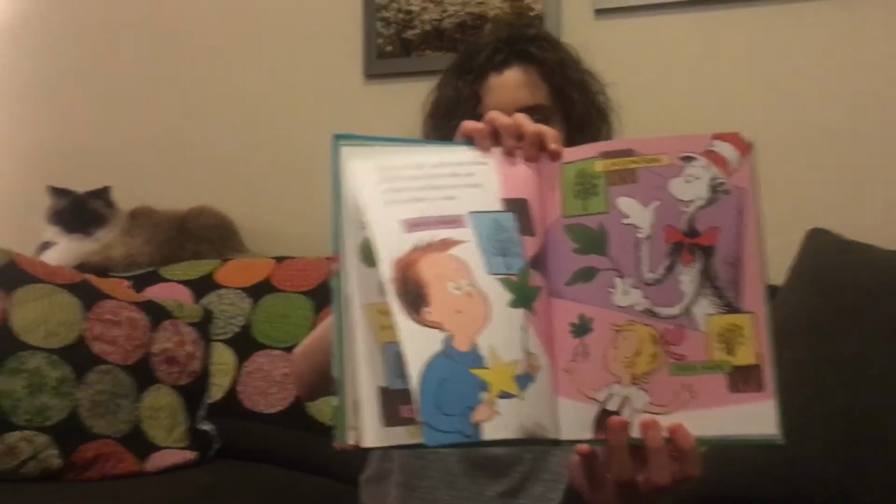Sweet gum, and fig maple, and sassafras. That one always used to make me laugh. I'd go, sassafras. Sassafras. You can see them all.